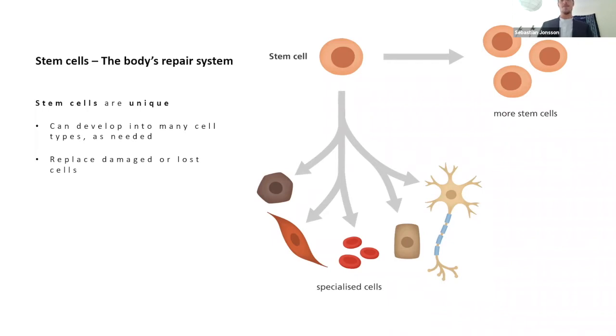And they do so because they have two properties that enable them to do this. And it's that they can divide over and over again. And as they divide, they can change into other types of cells. The worrying part for us is that as we grow older, we, on the one hand, accumulate more and more of these senescent cells, the bad cells that we don't want in our body. And then we become less effective at producing and using stem cells in our body.